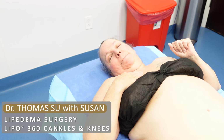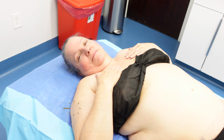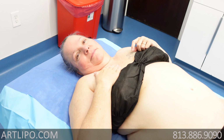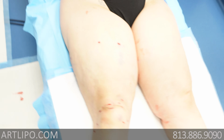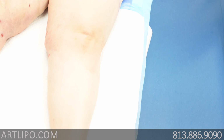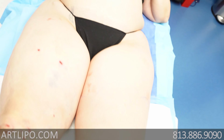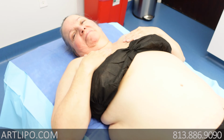Okay, so for our audience out there, Susan came in to have her legs treated for lipedema, and we just finished one side. So I'll just give you guys, the audience, a little sneak peek. Okay, so this is her leg as it is, and we just finished this one side. Susan has had just a little chance to take a look at things, but you want to stand up?